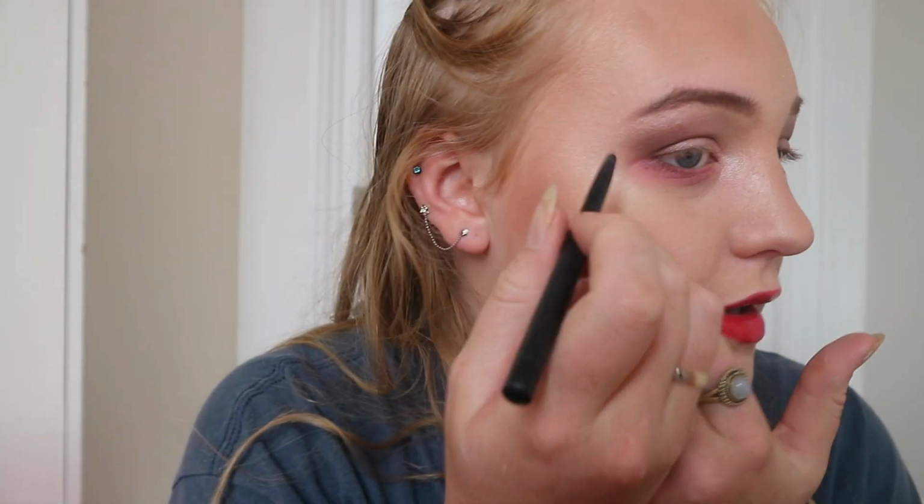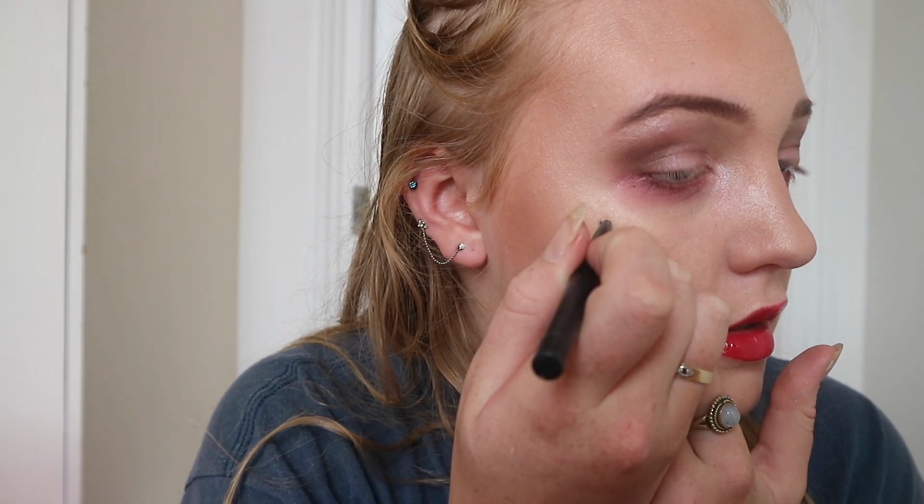Now I'm going to take my MAC black eyeliner pencil. It's just one of the practical eyeliners, and I'm going to draw a little love heart here. And I'm also going to use this on the outer part of my lower lash line and my tight line.